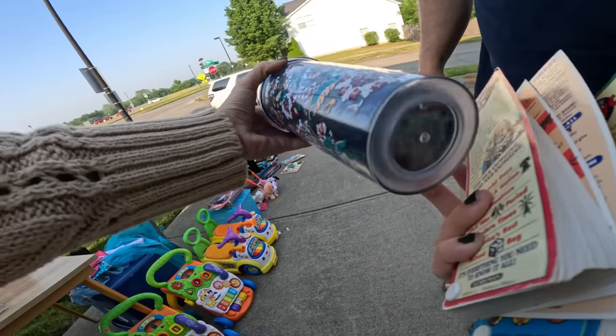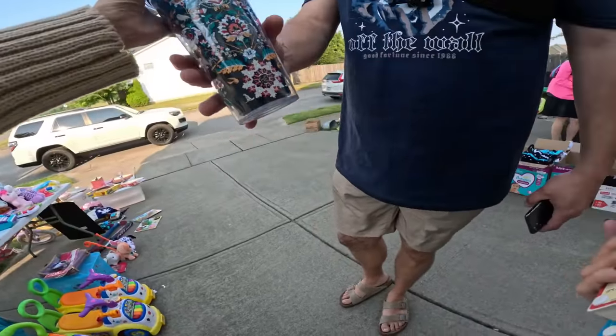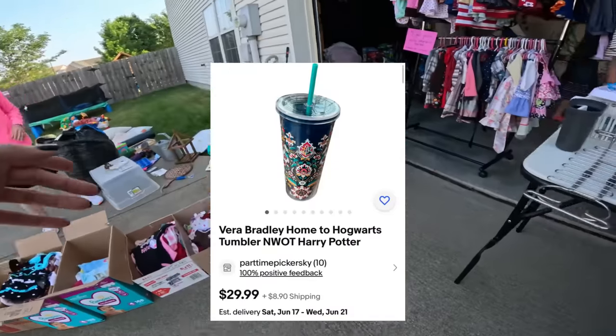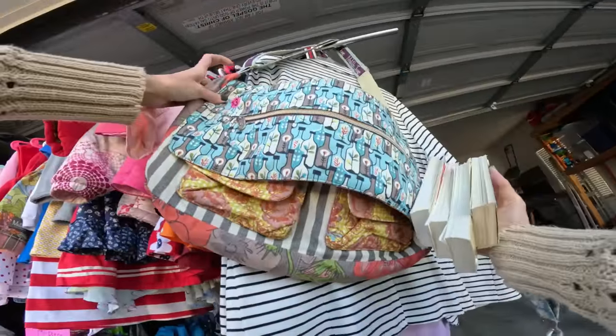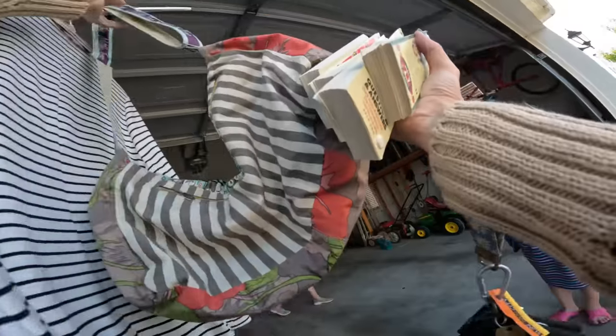Is that a good brand or no? What brand is it? Oh, it says Harry Potter. I was going to say that's Vera Bradley. Oh, yes. That's what I was looking for. Yes. Add it to our collection. I'm going to go for this Matilda Jane bag here on the corner. Nice. This is an older one too.